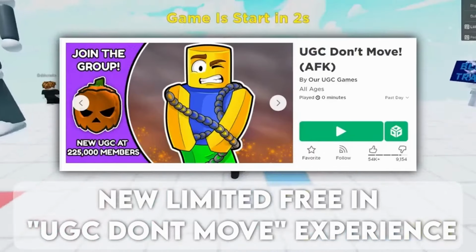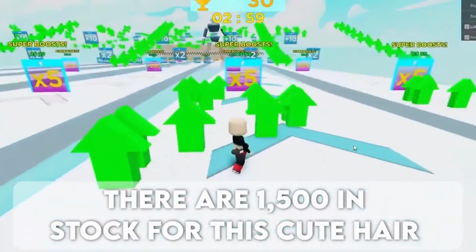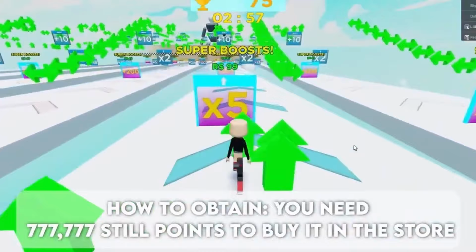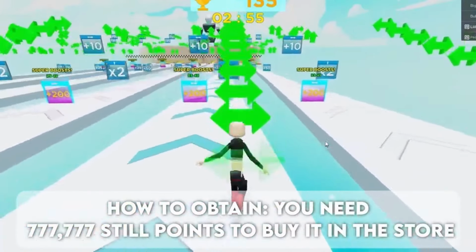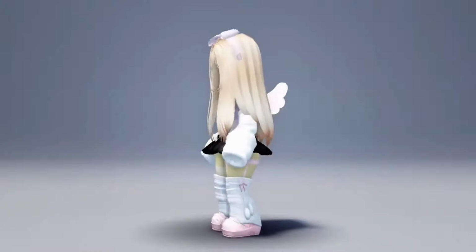Limited free in the UGC Don't Move experience. There are 1500 in stock for this cute hair. How to obtain? You need 777,777 still points to buy it in the store. Here is the cute hair, you guys.